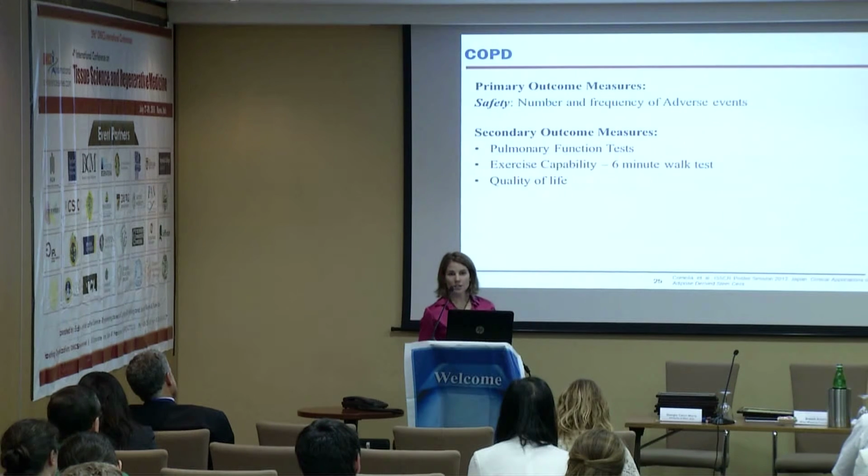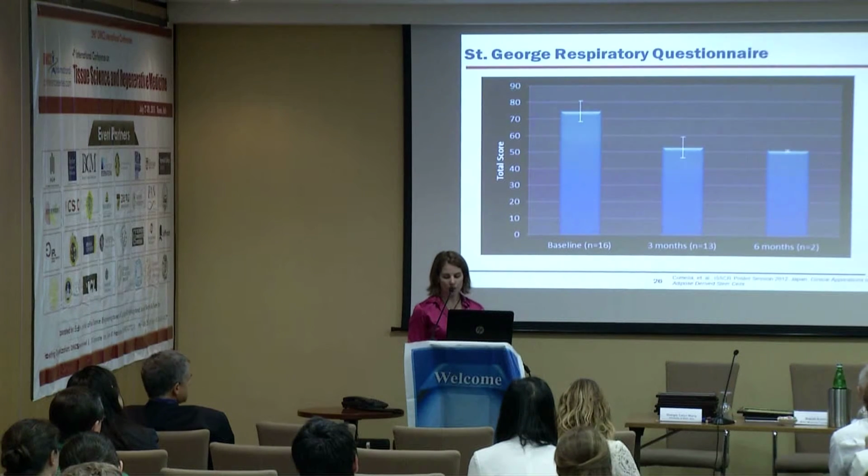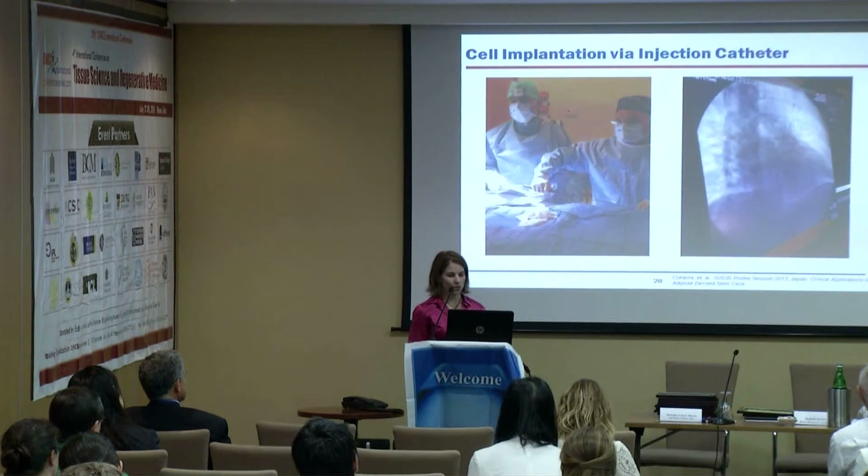We've done a small study for COPD. In this case, we looked at something called the St. George Respiratory. Patients are demonstrating improvements at the 6-month time period. They're also demonstrating improvements in their exercise capacity: how far can they walk during a 6-minute timed period, with statistical significance.